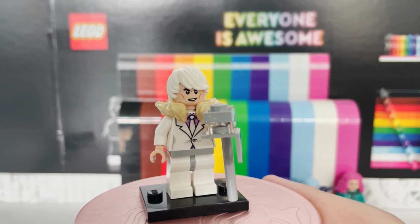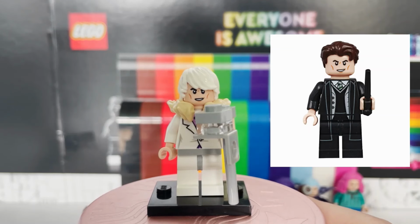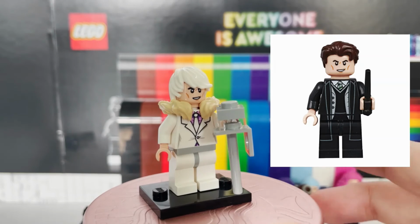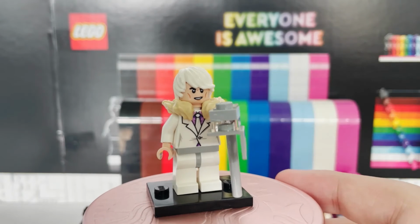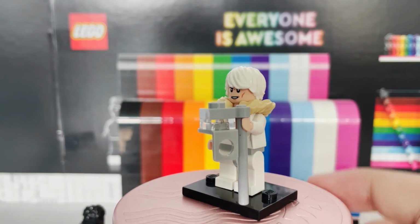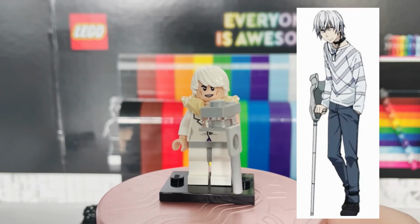But otherwise, for this character, I gave him a nice smirk face from Tom Riddle. The hairpiece comes from this set. That's actually the torso piece from Joker. That's a nice nest piece that we usually use for Ignis and other devices. We also gave him a nice brick built cane piece that he usually uses inside the show as well.